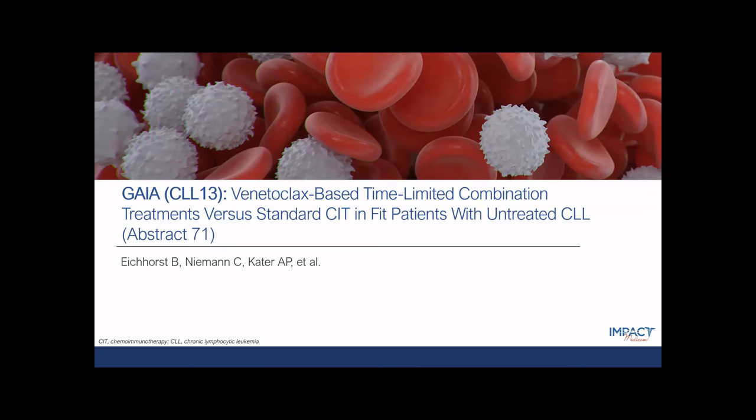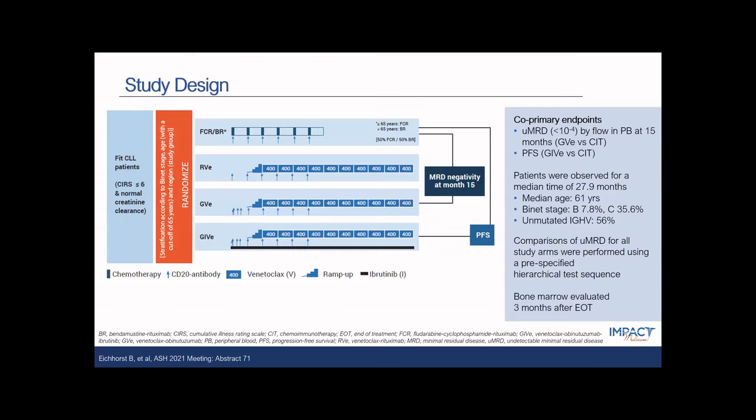The CLL13 is the German frontline study for fit patients. They call it GAIA, and this is the study of ven and obinutuzumab versus ven-R versus ven obinutuzumab and ibrutinib for up to 3 years, and then compared against chemoimmunotherapy, which was somewhat investigators' choice between FCR and BR. And so this is the data that we need to tell us whether we could be extrapolating Ven-O frontline data to young fit patients, because currently we would only have that funded or available or justified in older patients.